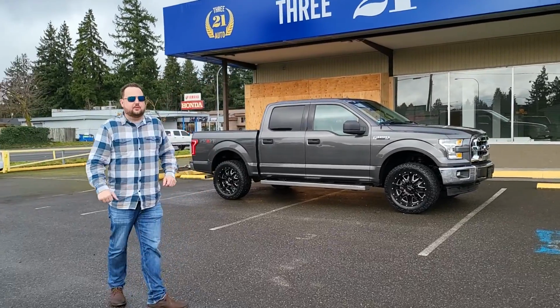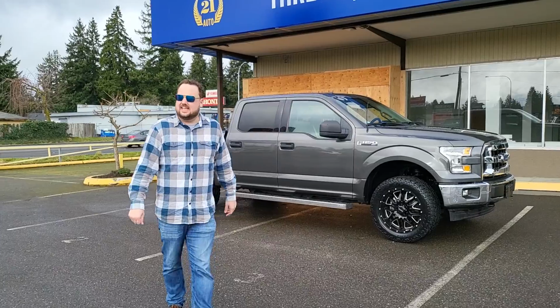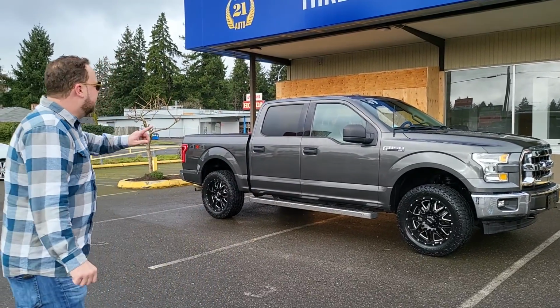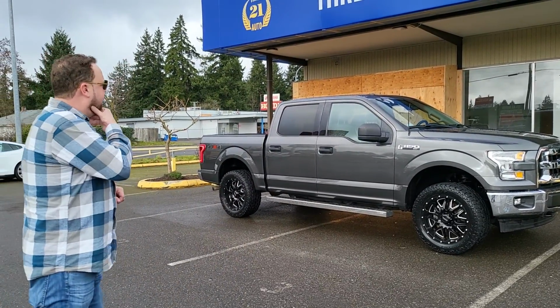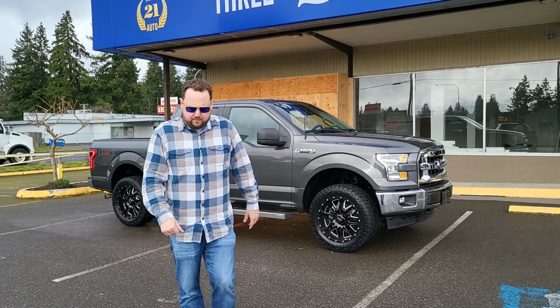Another car from 321 Auto for you. 2017 Ford F-150 XLT. Nice level kit on it. It's got that aggressive look with the tire and wheel package.